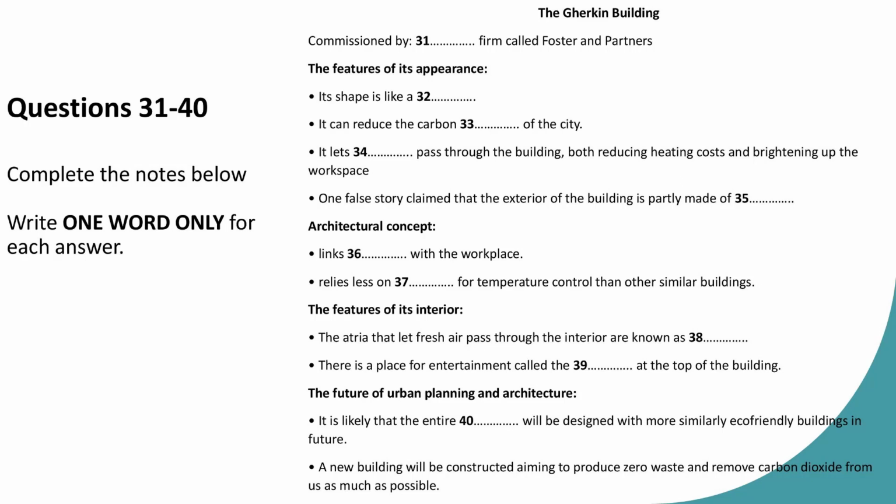The Gherkin is a truly impressive feat, yet it is not the only one worth noting. Now to move on to another green initiative, I'll tell you about the Eden Foundation building found in Cornwall.